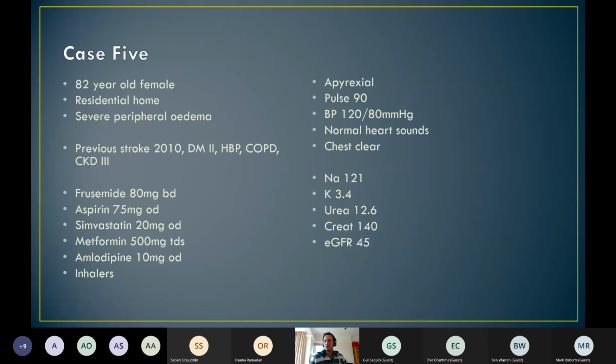So what are you going to do for this lady, given these blood results? We don't know exactly what's going on yet, do we? But we've got a sodium of 121, so she's pretty hyponatremic, isn't she? So hyponatremia might be chronic and dilutional. So she might have chronic hyponatremia. It might be that she's fluid overloaded, and that's causing the hyponatremia. We don't for sure know yet, do we? She's got a level of renal impairment, and her urea is 12.6. What do we think of the urea relative to the creatinine here?